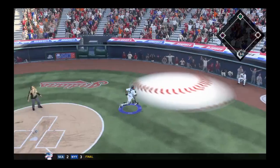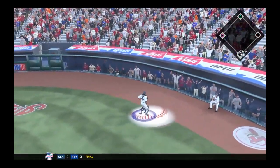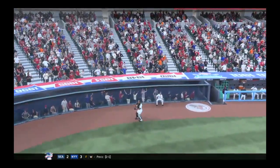Swing, and he pops it up over toward foul territory. And reined in, 1 away.